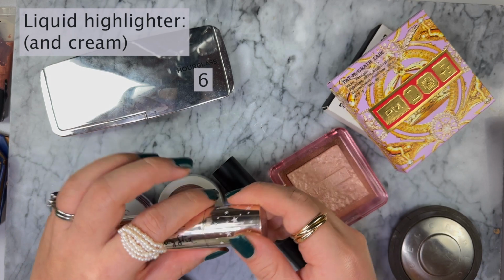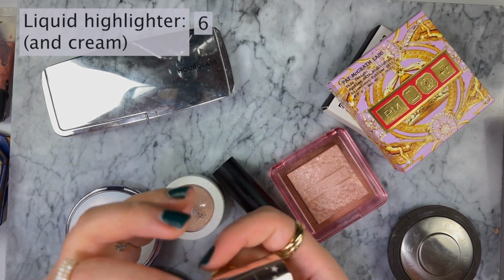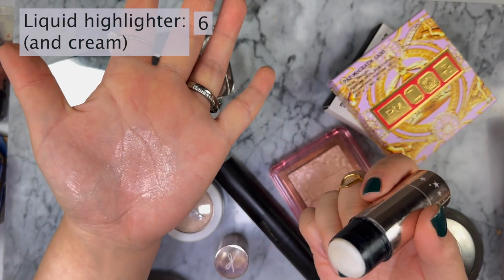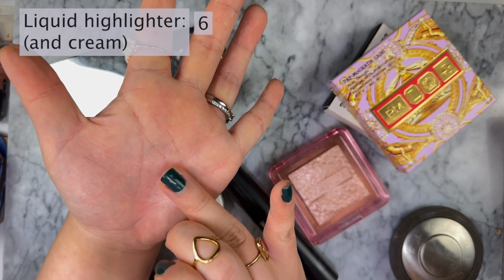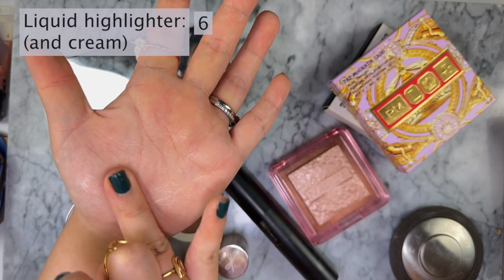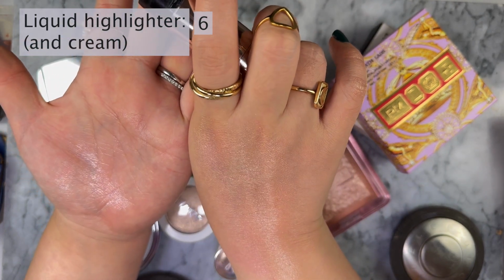And then another Ciate London product, Dewy Sticks. I really, really like this. So this does give your skin just that beautiful, balmy glow. Like, yeah, sure, it's a little bit sticky, but I can put up with it because of the effect that it gives. Can you see the difference between the Ciate and the Kevyn Aucoin?